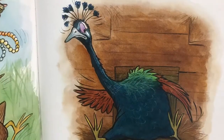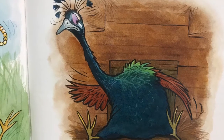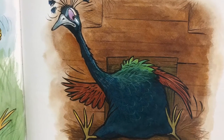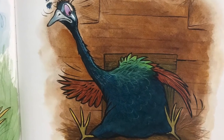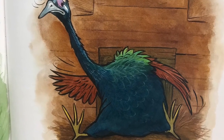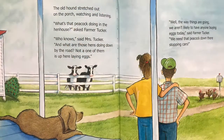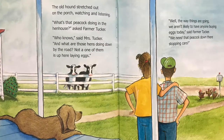Finally, the peacock made it into the hen house. He held his breath and pushed with all his might. But no matter how hard he tried, he could not lay a single egg. Not one. The old hound stretched out on the porch, watching and listening.